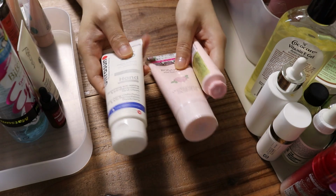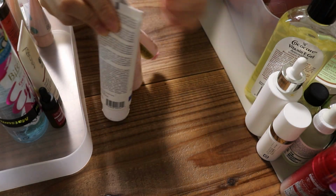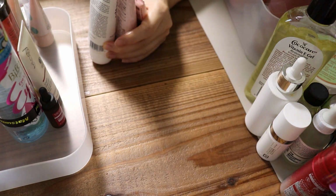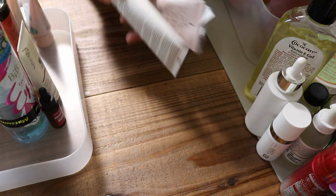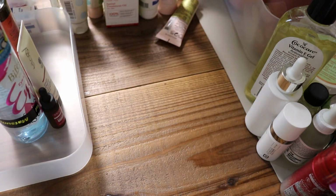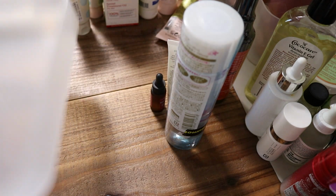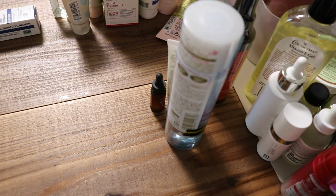But I'm not gonna get rid of them. I still use hand cream. Okay, it's probably still going to take about a year. Let's clean up this container as well because this is in the cabinet, so it's not too dirty.